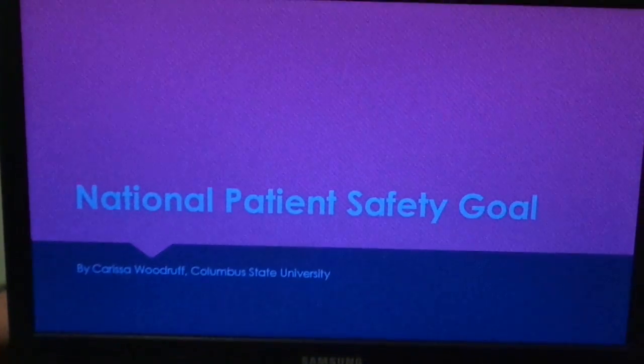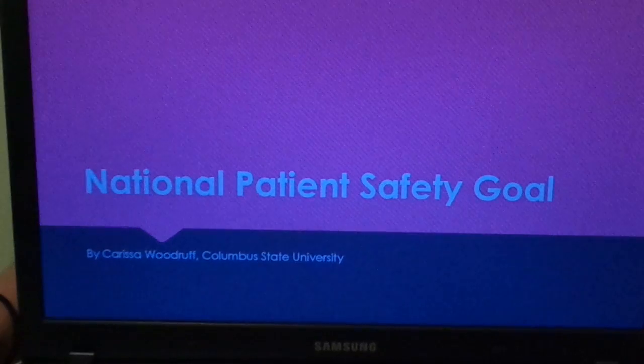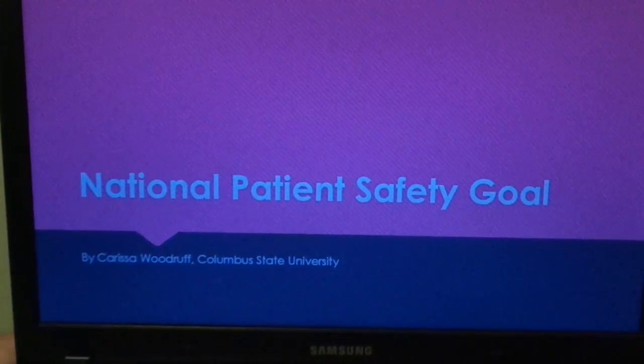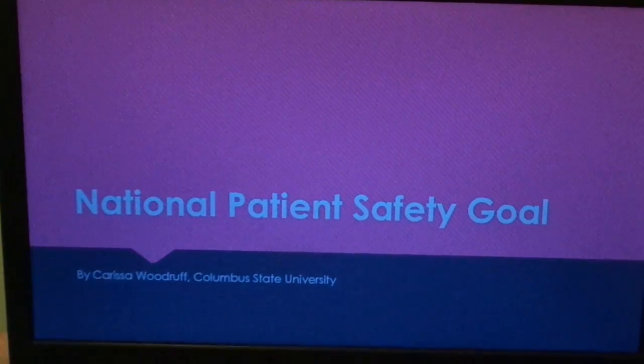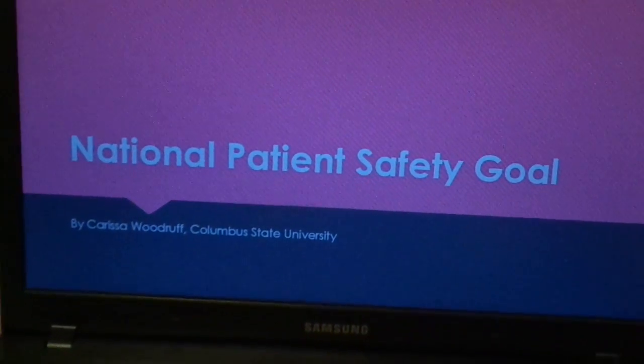National Patient Safety Goals. So I have a PowerPoint here. Unfortunately, my system of where my computer is a little odd, so we have to do it off my laptop for my presentation, which is in the facility that I'm doing my preceptorship at.